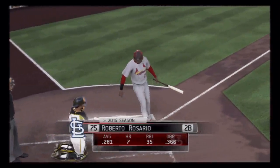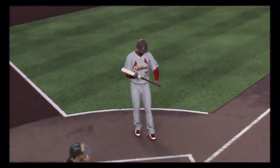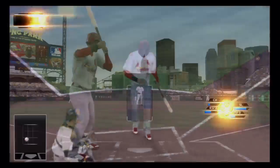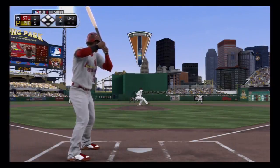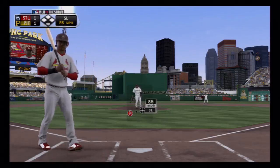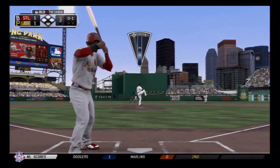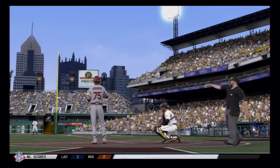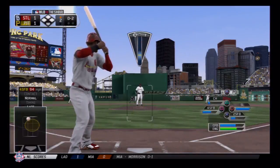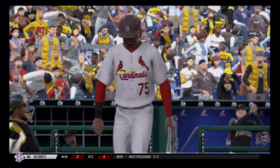Roberto Rosario will lead things off in the inning for St. Louis, and he'll be followed by Yadier Molina, who waits on deck. Now the first pitch. They set the target in, and this finds the inside corner for strike one. Now a ball hit foul off to the right and up into the crowd. Fastball called, strike three, and there's the first out of the inning.